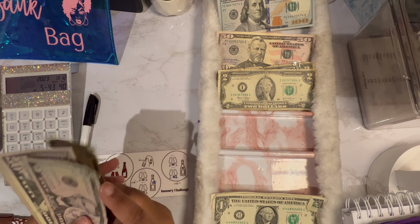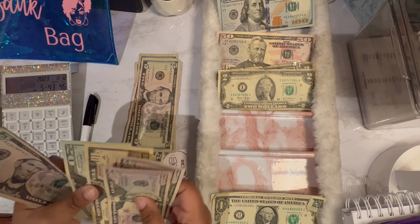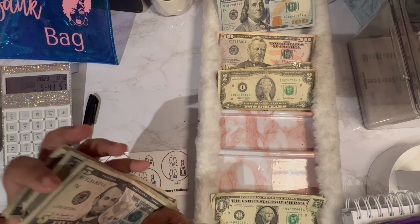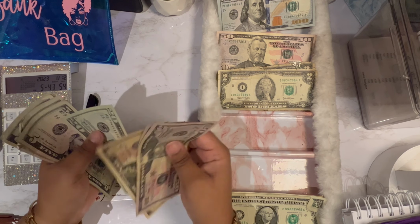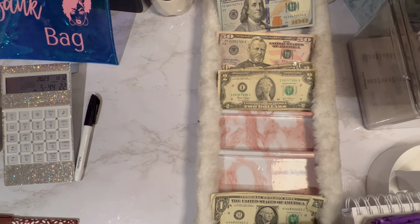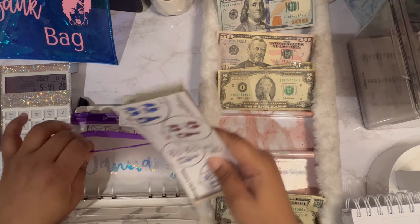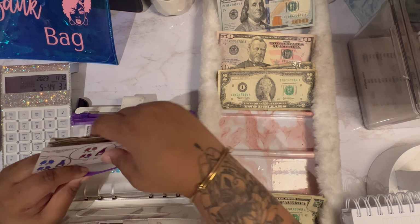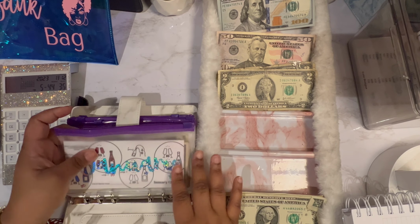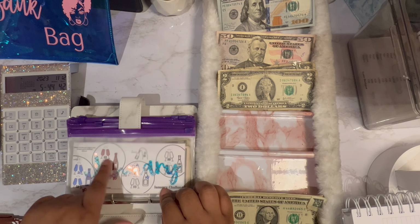I'm gonna try to get these all. There it is. And these are all fives too. Still going. So that is our hundred. That is our January savings challenge. And we will come back and do the third week, which will be 50, 60, I think it's the same thing. Yep, 75.